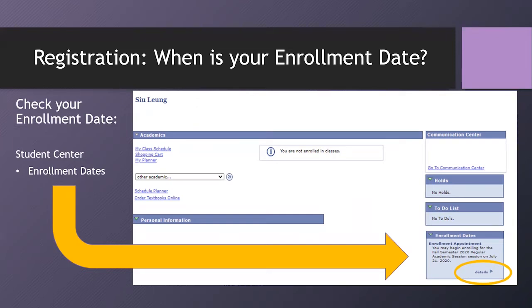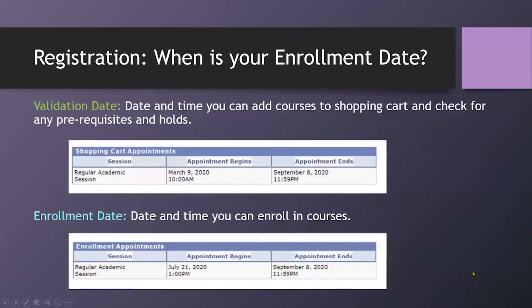Right now, they might not have posted your enrollment date, but when they do, you'll see a link that says Details. Click on the Details link, and you are going to see 2 dates. One is your shopping cart date, which means you can start putting courses into your shopping cart and perform a course validation, which will pre-check your courses for any prerequisites and holds. The other date is your enrollment date, which is the actual day and time that you can start enrolling for your classes.